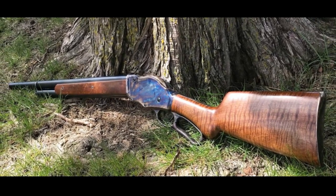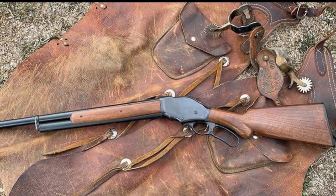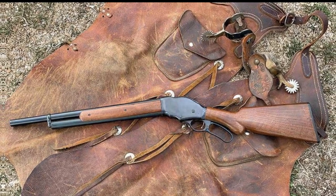bandit action and robberies. The Winchester Model 1887 was also considered an incredible hunting shotgun that was used to hunt everything from fowl to buffalo. The 1887 shotgun would sell over 64,000 before the Model 1899 was put into production. This style of shotgun was also seen in the incredibly popular movie, we've probably all seen it, Terminator 2.